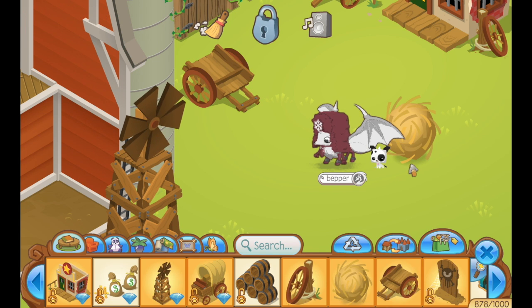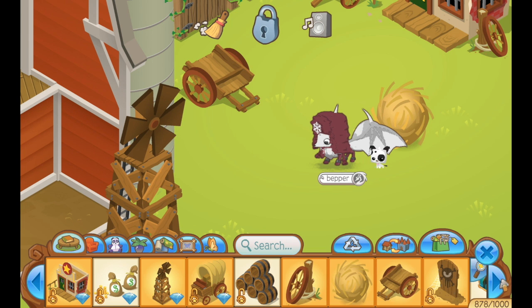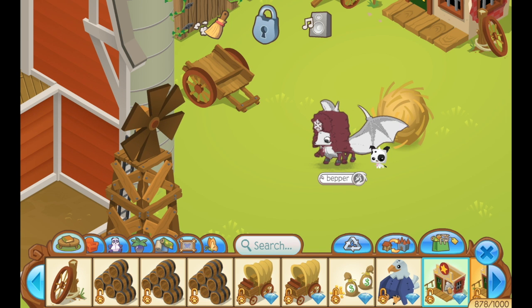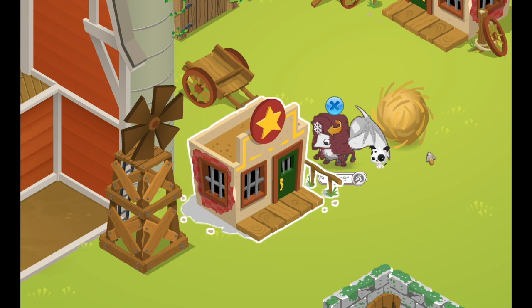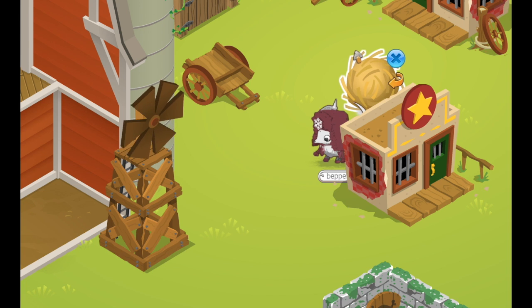Alright, as for the next house, I feel like it should go right here, right near the graveyard. Whoever has this house, I am sorry for you because you have the spookiest house on the entire planet. I'm always scared of houses that are right next to graveyards. I don't know why, but like it just scares me. Like I always feel like those little houses are haunted.